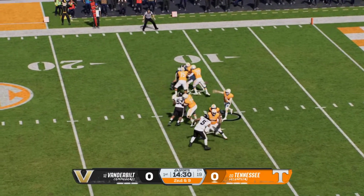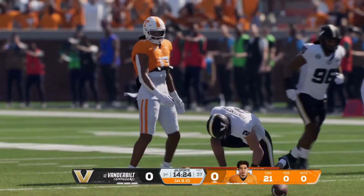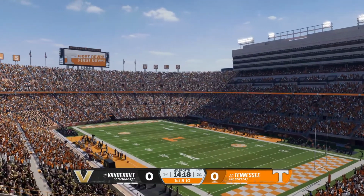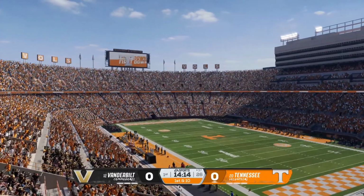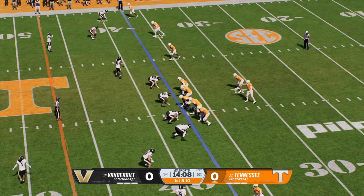Fakes the handoff, looking to throw. Catch made down the left side, an explosive play. Tackle made at the 37. That's a solid gain. You know, we talked this week with the offensive coordinator about what makes this receiver so special. He kept referring to his route running. Here's an example of that. Great route, enough separation to give the quarterback a nice lane to throw the football.